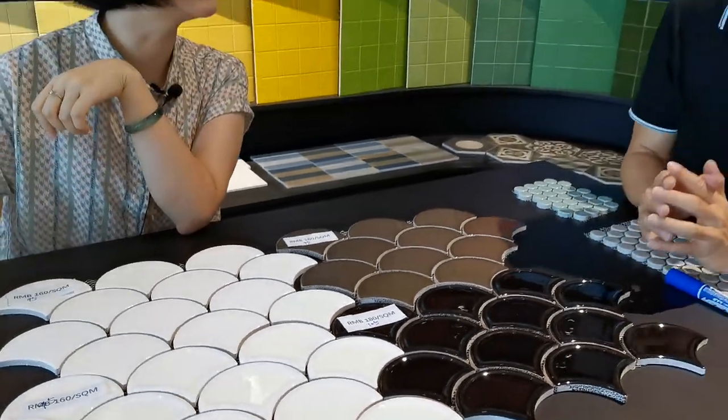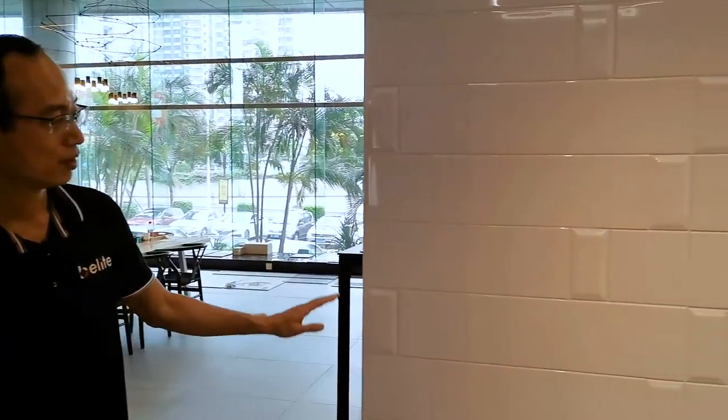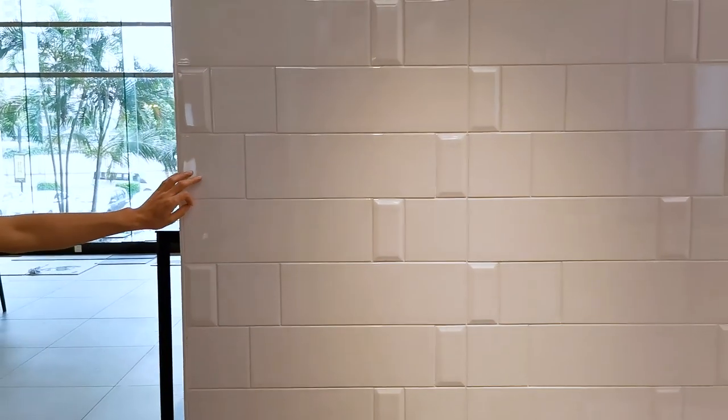Okay, thank you. So Stephen, could you show us more scenes in your showroom? Of course. You have a different scene for our tiles. Let me see. Here, you can see, for the tiles, we use the three sides and the two surfaces to make this wall. It's very simple, but very clean, and it also has a very good feeling.